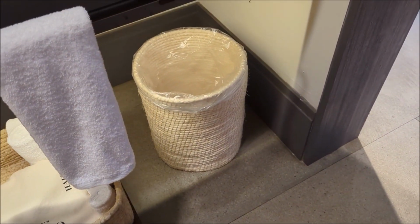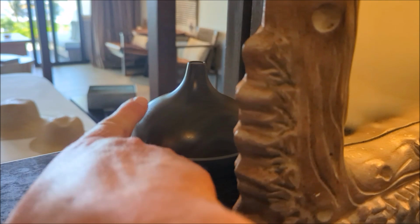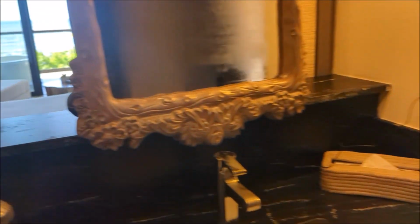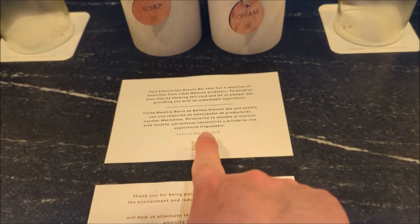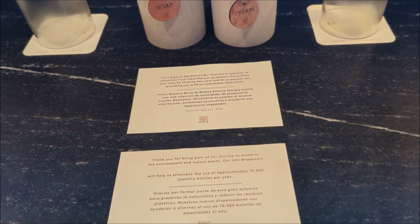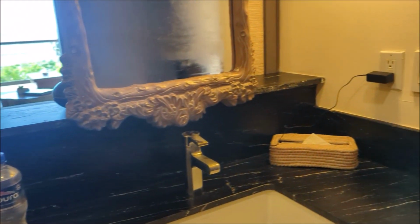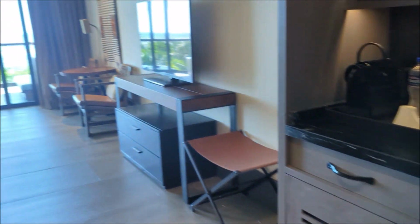And then of course there is another wastebasket right here. The other thing I'll point out is you can see this cord that goes to a diffuser that sits right here. So you can request that this be filled and then turn it on and have nice scents diffusing throughout your day. The other piece that I did not understand until earlier is that right here there's a card. Go to the spa and you can actually customize your own bath salts, aromatherapy and so forth, and they can help you out anytime the spa is open between 9 a.m. to 7 p.m. and that is included in your stay.